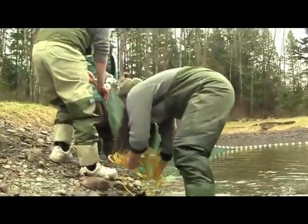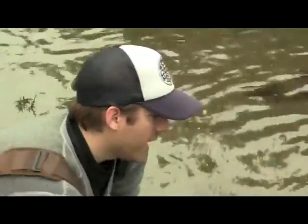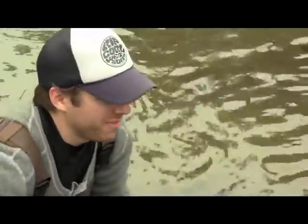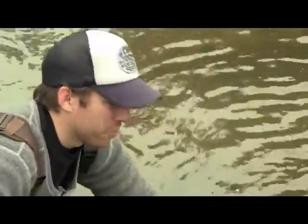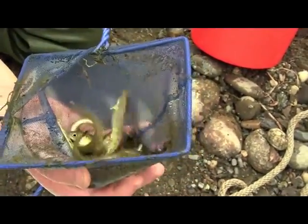This is an artificial pond that we're assessing as habitat for overwintering fish. And what we're doing here is just trying to assess how effective it actually is at keeping the fish healthy and alive through the colder months of the year. I would say it's teeming with salmon.